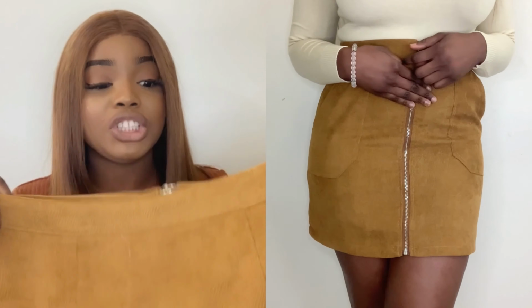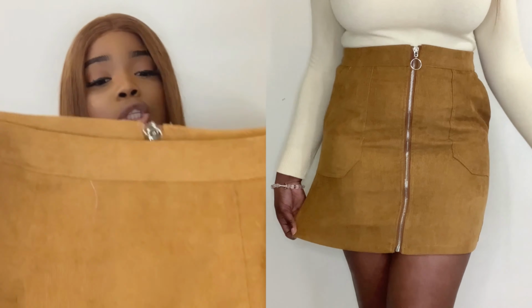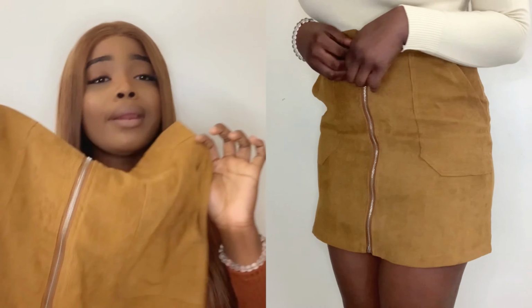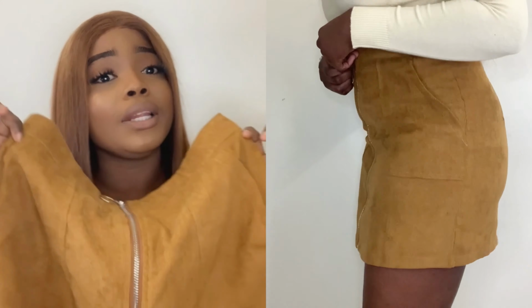It isn't stretchy. I got it in a size medium. So if you are my body type, you definitely can rock this. So cute, short. You can do a lot with this in the fall, in the winter time. And yeah, make sure you get this.